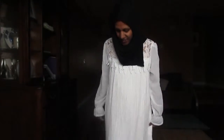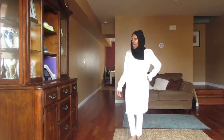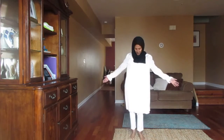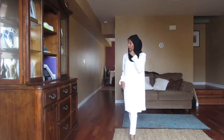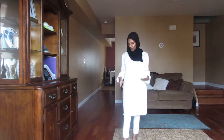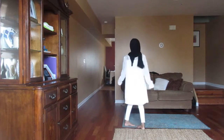Okay guys, so this is one of the other pieces that I purchased. And this is more like an out-to-dinner kind of item. I paired it with more of an ankle dressy white pants because it just goes better. And I think all of the other pieces go better with these pants too. But you know, I feel very comfortable.